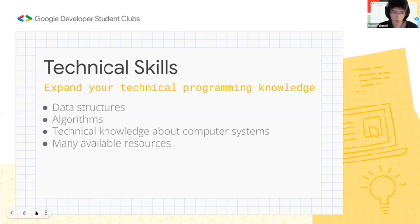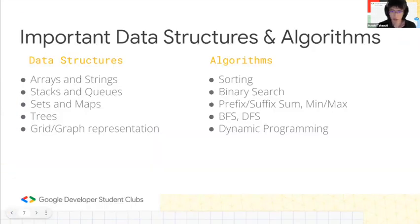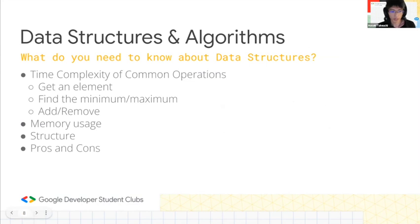As well as data structures and algorithms. For data structures and algorithms, you'll see a lot of really important ones in different interview questions, and it can include a lot of things that you are introduced to in CIS 22C and a lot of things that aren't in that class either. So you do need to start looking at some other resources as well and start learning about that and actively using those as well. So what do you need to know about for each specific data structure and algorithm?